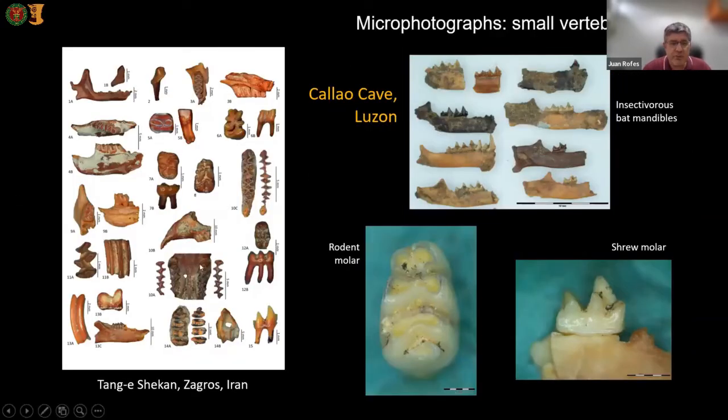Then this is an example of a plate that is included in my upcoming paper for the Middle East, Tangeshikan, Zagros in Iran. And as you see, after playing with the remains with Adobe Illustrator, we can get images that are ready to publish, okay? Scaled, all of them. That's what we will do in due time with the material from Callao Cave, Luzon.